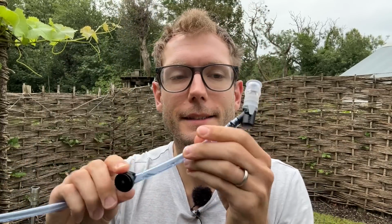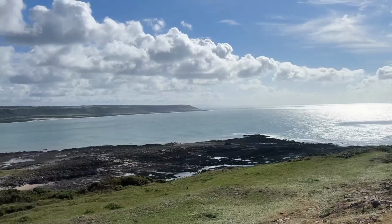It's very handy because this thing can be very annoying, the tube, the hose, whatever you call it, if it's bouncing around. So I've chopped it down to make it shorter, which you can do very easily. And then yeah, you can move it around with the magnet to suit wherever you want it at the time. Fantastic day out on the trails.